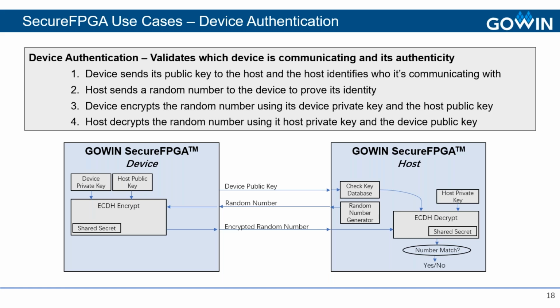Once public keys are exchanged, a shared secret is established and can be generated on the device as well as the host. This shared secret key is basically the same on both sides, but they never exchange this key. It's generated using the private key of the device and the public key of the host on the device side, and on the host side, it's generated with the private key of the host and the public key of the device. Those can generate the same shared secret key.